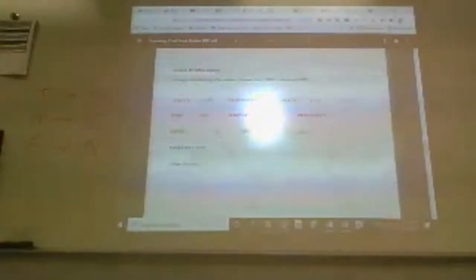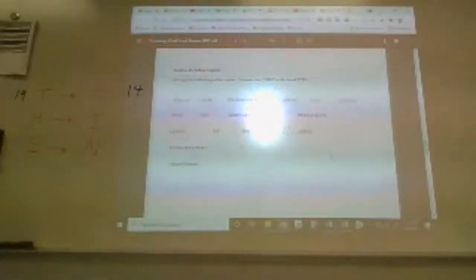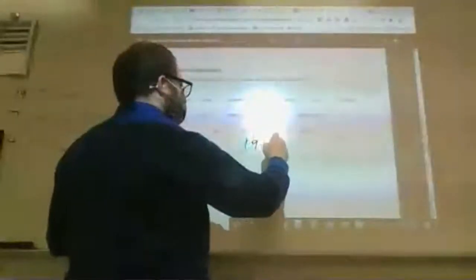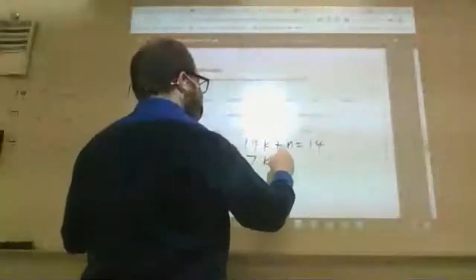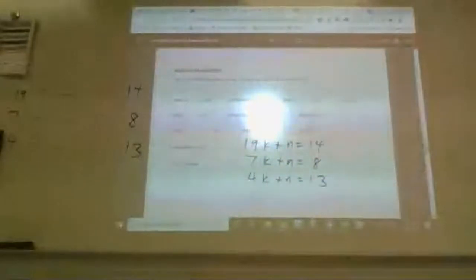And because of that, 19 became a 14. And what is H? 7? 8. And then a 4 became a 13. And because of all of this, we can determine what numbers were used in the original affine cipher. Basically it would have been 19x, or not 19x, I'm sorry. What were the letters that I used? I think I used K and N. It's 19K plus N equals 14, 7K plus N equals 8, and 4K plus N equals 13. And from this, we can figure out what the values of K and N are actually supposed to be.